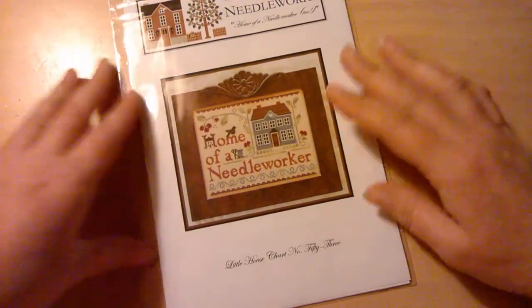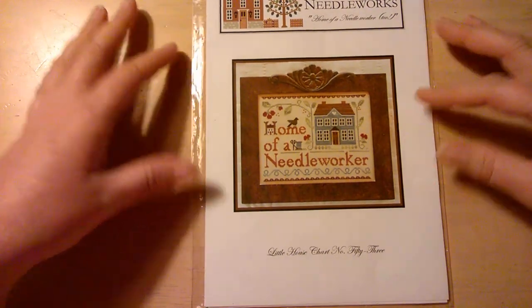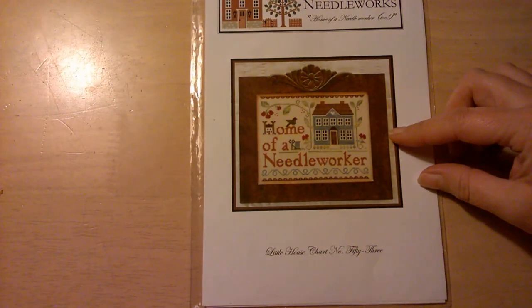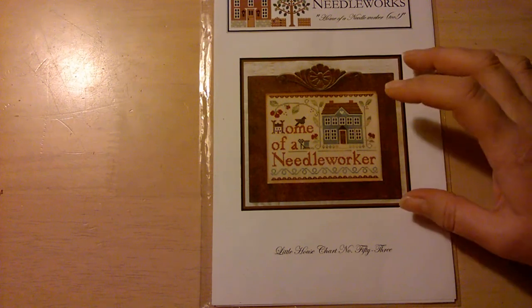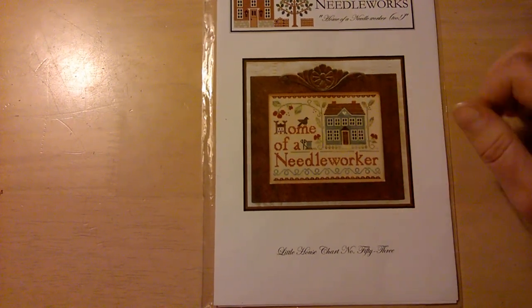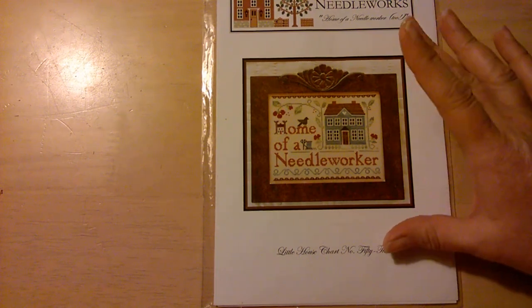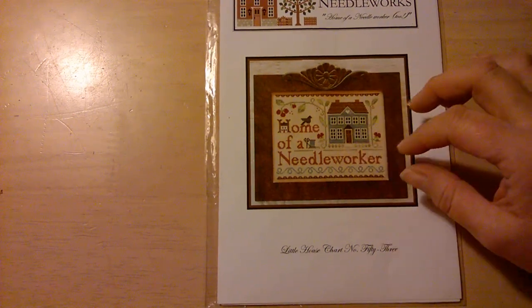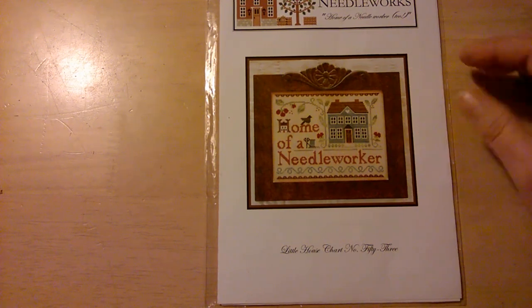I showed you that I had started this Home of a Needleworker, and it is a pattern that I won from Ingeborg, A Stitch Too Far, and she had included the blue and the green threads in it. And I wanted to do this in the called for threads with the variegation and such. And it's done in Classic Colorworks that I can't get here in Denmark.